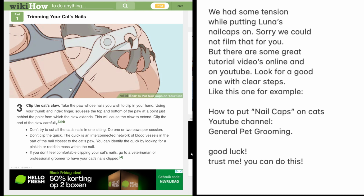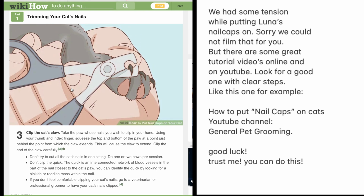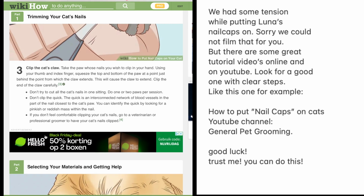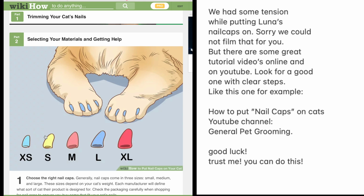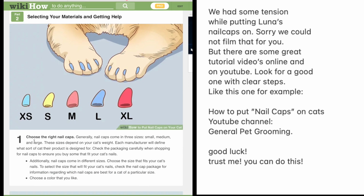And Luna is happy. The itch spot, the wound that she created by itching, is now almost gone, thank God. So at this point, we can only praise the nail caps, and it doesn't come with limitations. It doesn't limit your cat's movement or life in any way. Luna does everything and anything that she normally would.